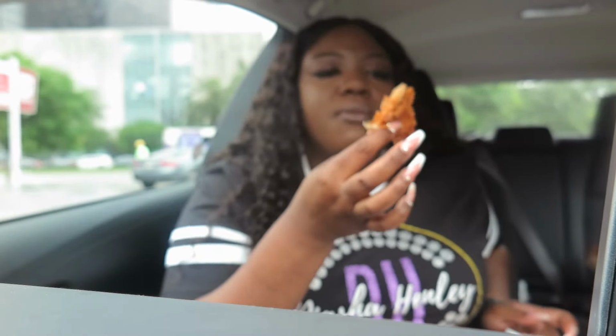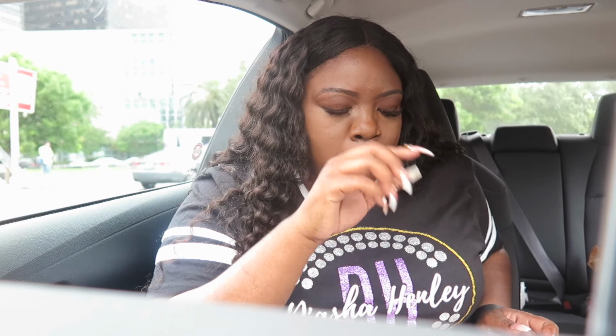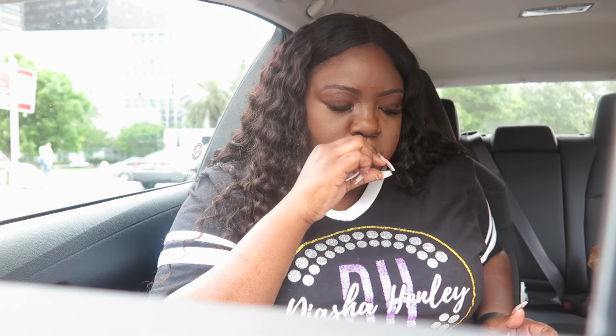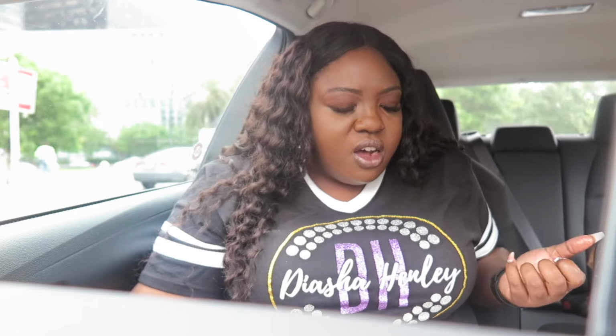Okay, let me try it. So that puffiness that I was talking about, how the breading doesn't stick to the chicken, it gives it a unique taste. It's not bad. I got a bone in my mouth. That's a little piece that broke off. But it gives it like a puffy taste. And it has a slight sweetness to it as well. This is definitely different. I've never had.